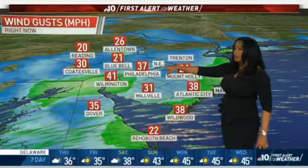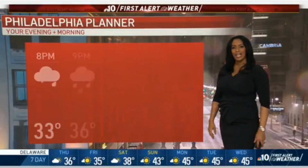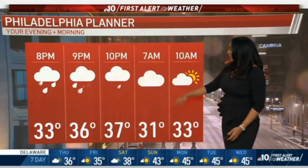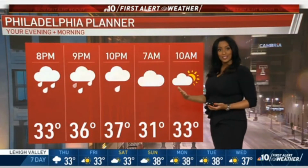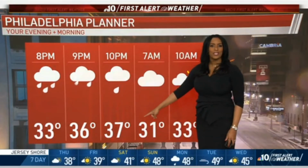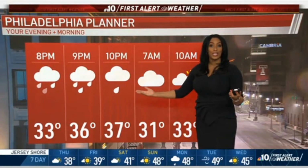Wind gusts are up to 37 miles per hour in Philadelphia, up to 41 right now in Wilmington, and 38 closer to the shore. So as we plan out the rest of tonight, we keep saying warmer air is working into the system. What does that mean? That means our temperatures are going to go up a little bit, just a few degrees here, but enough for us to see the switch over from snow to sleet and eventually rainfall.